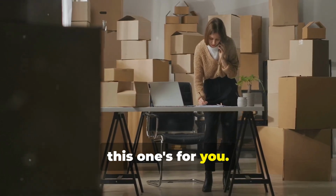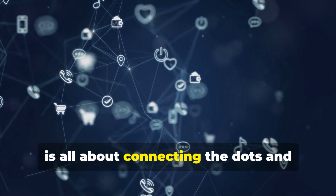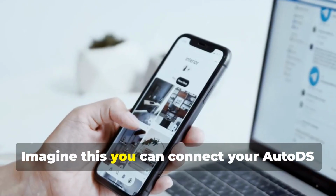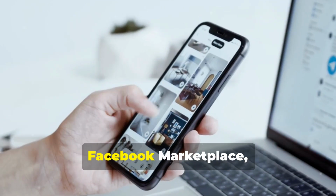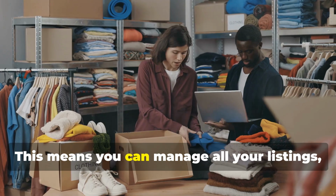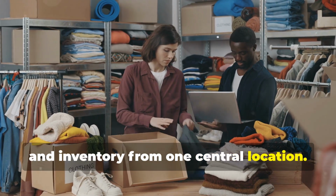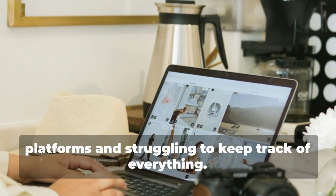Now, for all you multitaskers out there running multiple stores or using a bunch of different tools, this one's for you. AutoDS's multi-store integration feature is all about connecting the dots and creating a seamless workflow. Imagine this: you can connect your AutoDS account to multiple sales channels like eBay, Facebook Marketplace, and even your own Shopify store. This means you can manage all your listings, orders, and inventory from one central location. No more jumping between different platforms and struggling to keep track of everything.